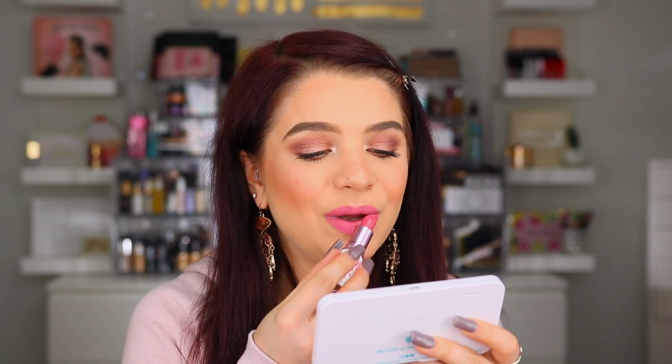So this is just going to be your traditional MAC lipstick, which I love. I feel like you can't do any wrong with them. They're just so easy to apply, and a lot of times I don't even use a lip liner when I apply them because I feel like you can get such a precise application with these. So this color is really pretty. I do think it goes with the look. It just gives us a little something extra.